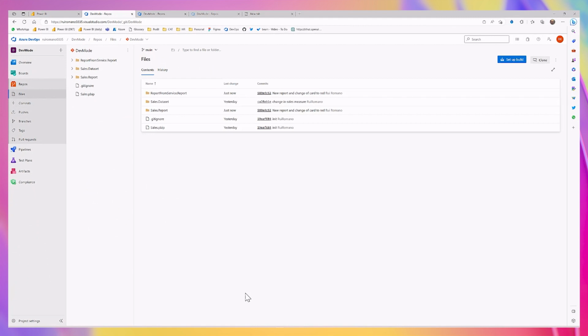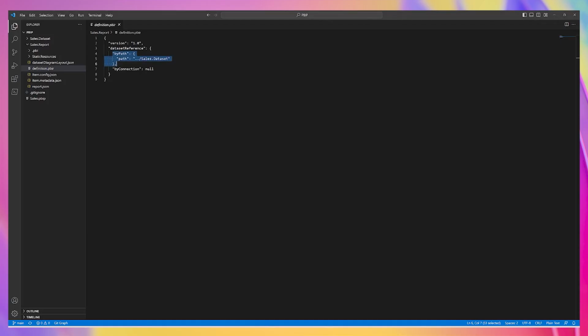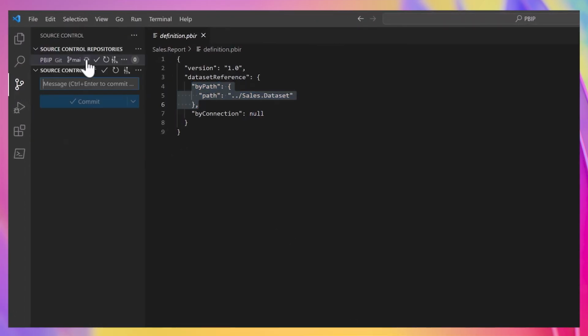If I go back to my local folder, I can only see the sales dataset and the sales report. I don't have the report that was created in the service because this is still in Git. But I can open Visual Studio Code and I can do a Git pull. And Visual Studio Code will sync the content from Git into my local machine.